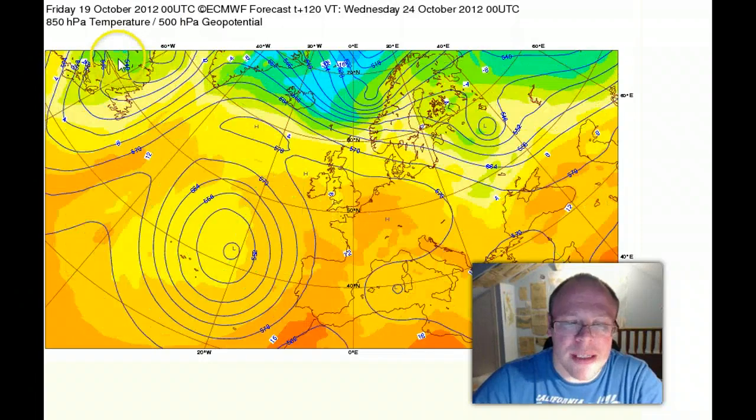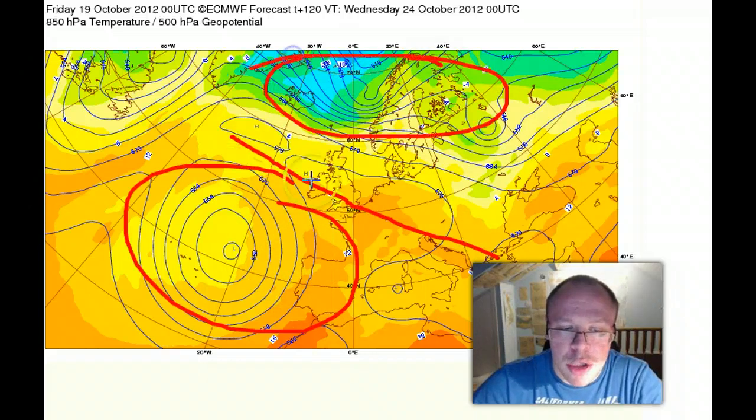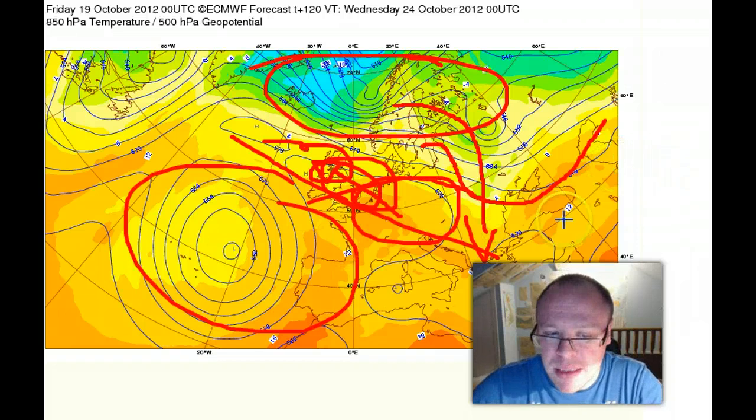By the time we get to Wednesday the 24th here, you can see what is going on. Big area of low pressure, upper level low pressure over to the southwest of the UK. High pressure in between. There's the cold air starting to show its hand. That high pressure is starting to push towards the UK. And notice here the troughing is starting to drop into the eastern part of the continent here. So the high itself is building westwards, like I continue to say, and that allows the trough to drop in because it's following the path of least resistance here.